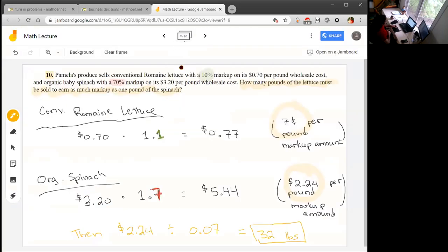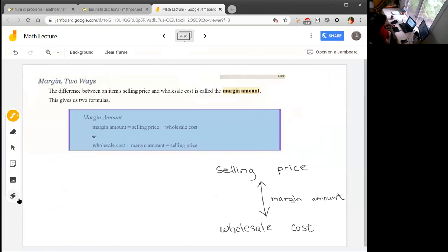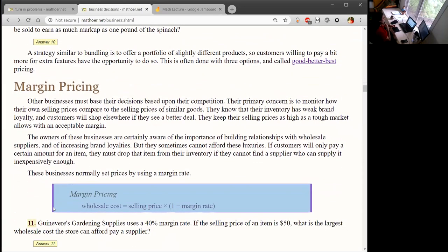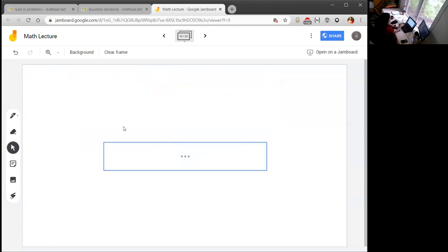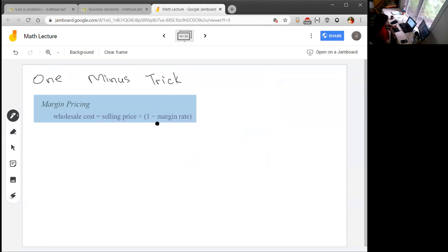Okay, so once again, this is kind of how most of our brains normally work if we haven't grown up with businesses. We think about the wholesale cost first, and then use the 1+ trick to go up. We're getting bigger by the markup amount. But there's the other half of the business world that likes the margin pricing. So we had the 1- trick also. This was where if something goes down 30%, we'll multiply by 0.7 because that's 100% minus 30%. That's 1 minus 0.3, so that's 0.7.